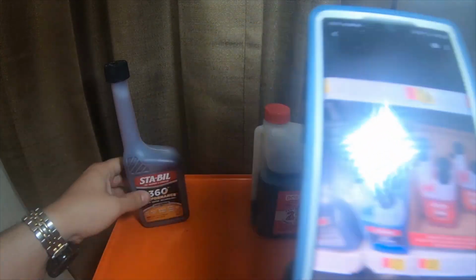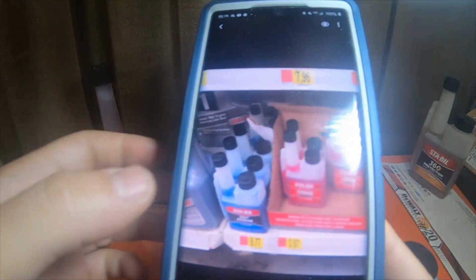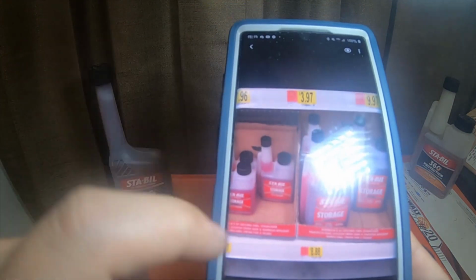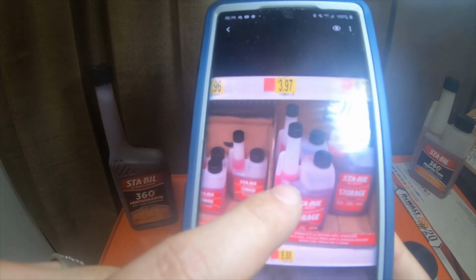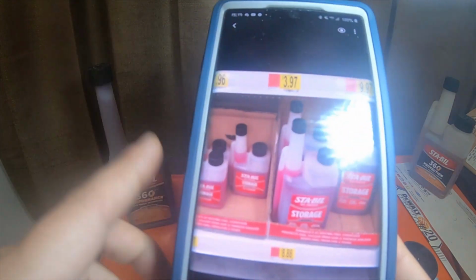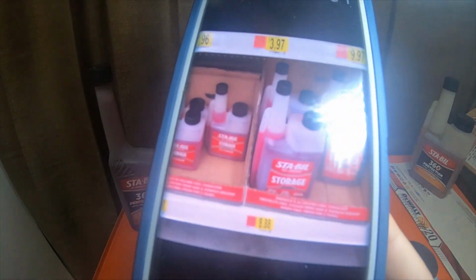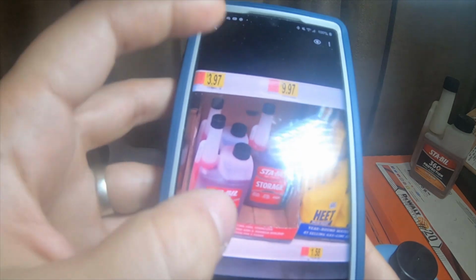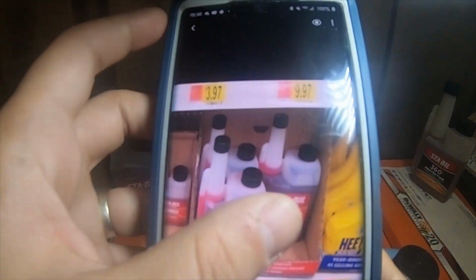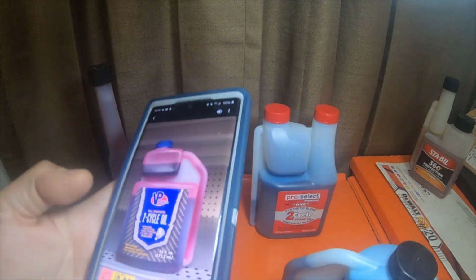Walmart, though, on the other hand, does have the Sta-Bil, this version for the Marine. But they also have the 32-ounce bottles of the standard Sta-Bil gas treatment. 32-ounce bottle for $8.88. Home Depot wants $12 for this bottle. So that might be something you guys might want to look at too. I've looked at a lot of these.